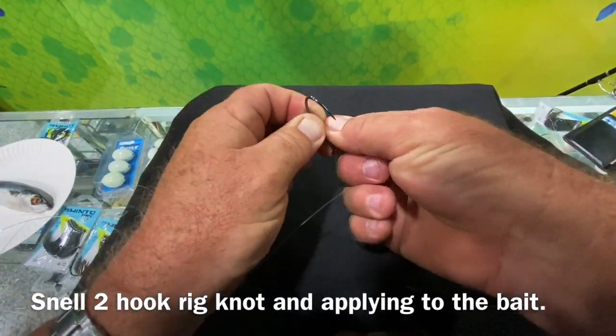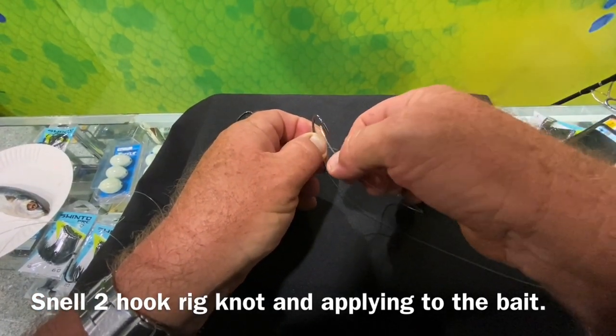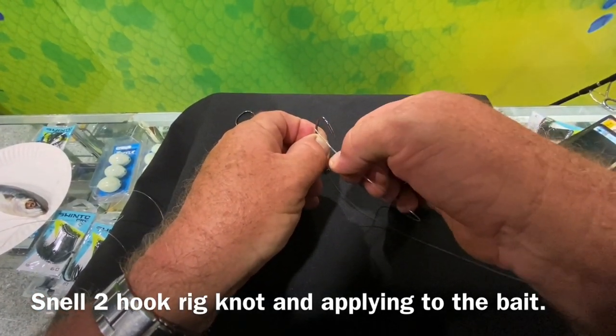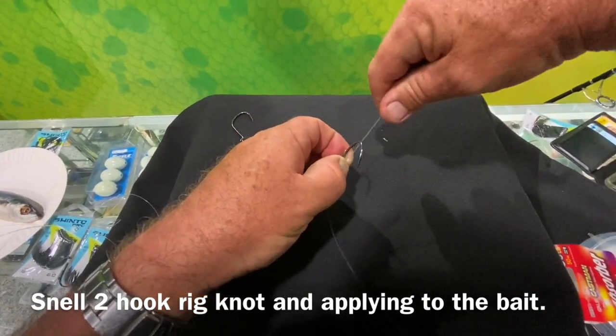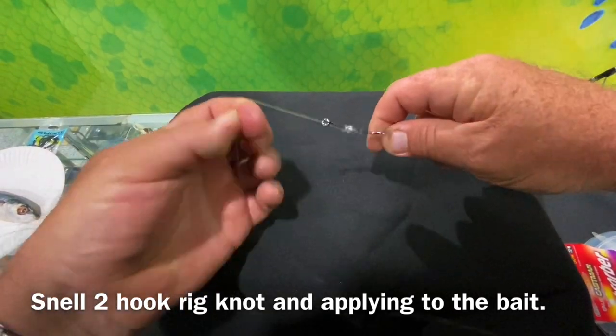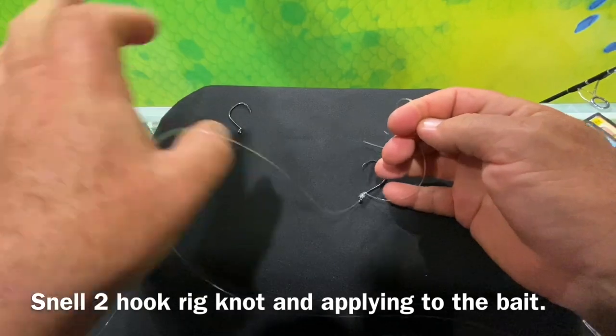About 6 times. And then I get this piece of line here and I pass it through that hole. I can see it. There we go. And then pull it up tight, pull it tight. That's it.